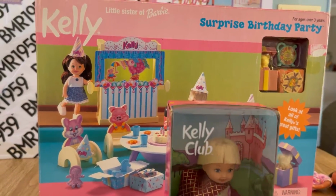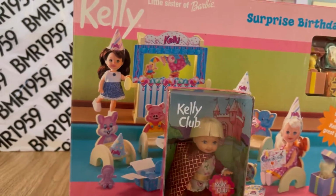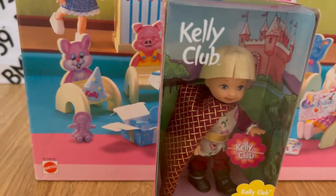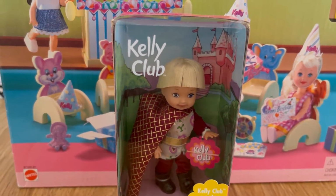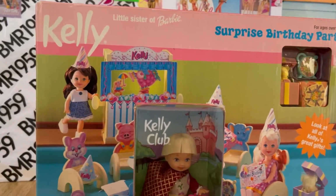So I've been off YouTube for a while, but rest assured I'm back and I've still been buying stuff, don't worry. I've got this awesome little Tommy doll and this Kelly playset from 1999 to unbox with you all today.